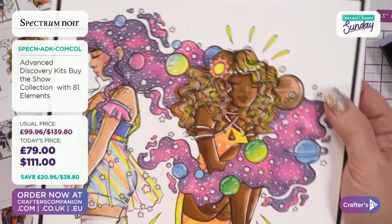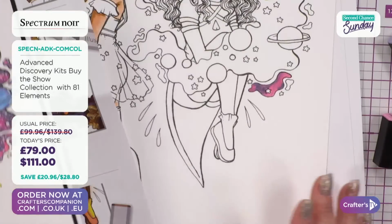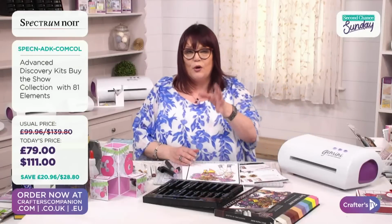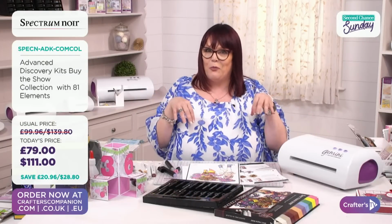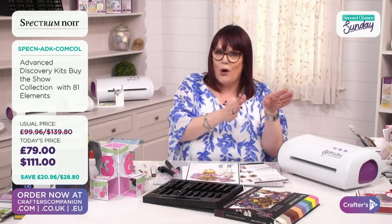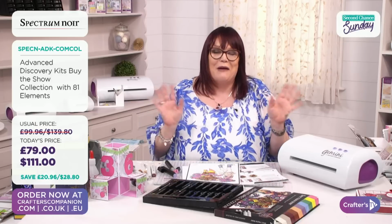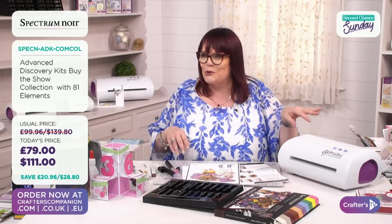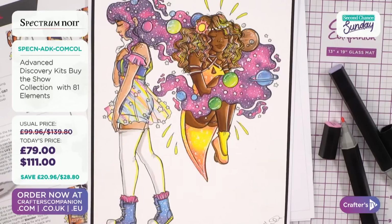I know our Georgia's trying to get in close there, but honestly, you're going to have so much fun doing this. Take your time, go on that colouring journey, and I promise you, because I've been there. I'm the one that started and worked all the way through until I got to this. I literally blew my mind. I was so impressed. I put it all over my social media. I rang my girls up. I went, look at me colouring. Look at me colouring. But that's what these advanced discovery kits will do.